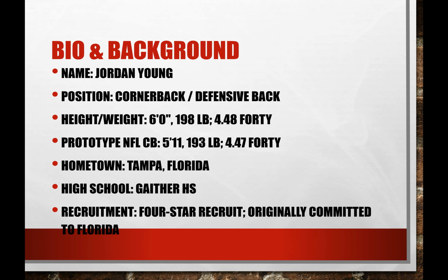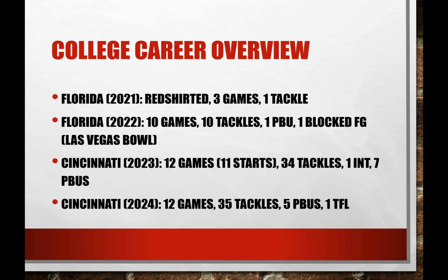But he redshirted his first year at Florida. So really, I guess this would be his 4th year, I think. It's hard to keep up with all that, how they do it now. But anyway, that's a little bio and background on him. Now, like I was just telling you, his college overview here.